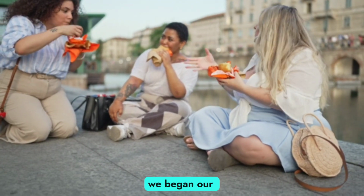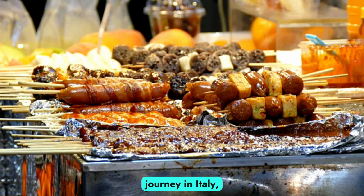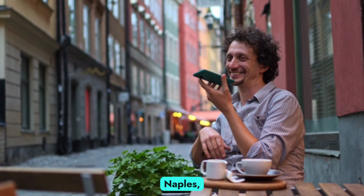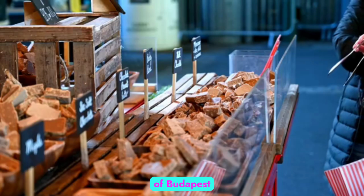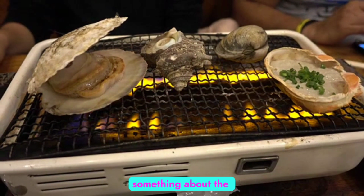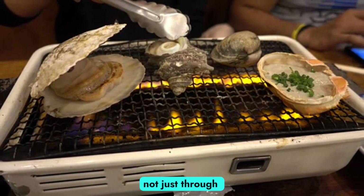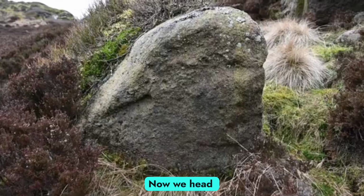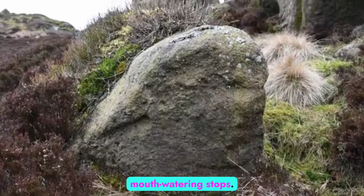Previously, we began our European street food journey in Italy, Hungary, and Germany, diving deep into pizza margherita in Naples, the deep fried langos of Budapest, and the grilled bratwurst of Thuringia. Each dish told us something about the place it came from, not just through flavor but through history, craft, and culture. Now we head northwest to explore two more mouth-watering stops.